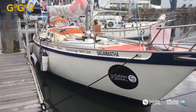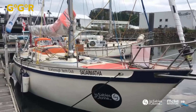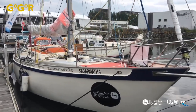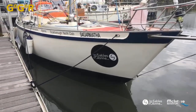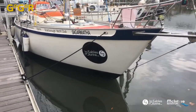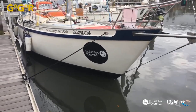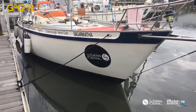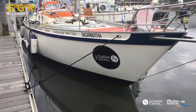Well, we're back in the race village, and you might be seeing this after the race village is finished and the yachts are on their way, because we couldn't get them out all in time. This is actually Silver Hills, even though it says it's Sagarmatha. It was Silver Hills when I bought it for the 2018 GGR because I was going to enter this boat in that race, but I couldn't, of course, because it became too big too quick and I had to manage it rather than sail in it. So that's another whole story.